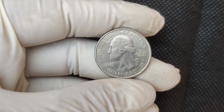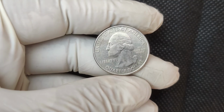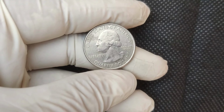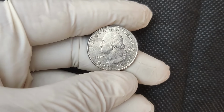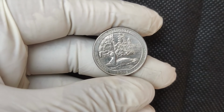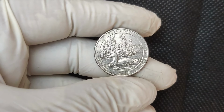The first factor is condition. Coins are graded on a scale from 1 to 70, with 70 being a flawless, perfect coin. Coins that are mint state MS 68 or higher are exceptionally rare and desirable. Finding a 2018 D Voyageurs quarter in perfect, uncirculated condition is difficult. If you have one graded at MS 68 or above, it could attract serious attention from collectors.